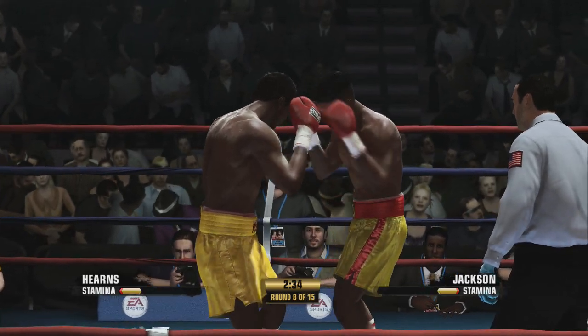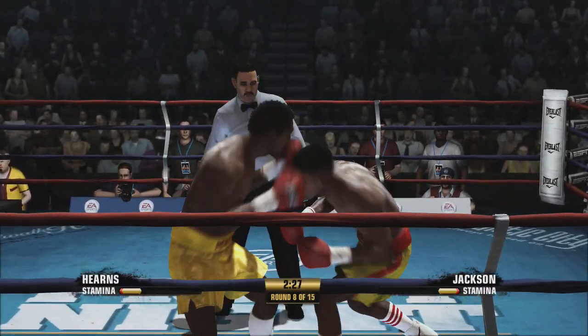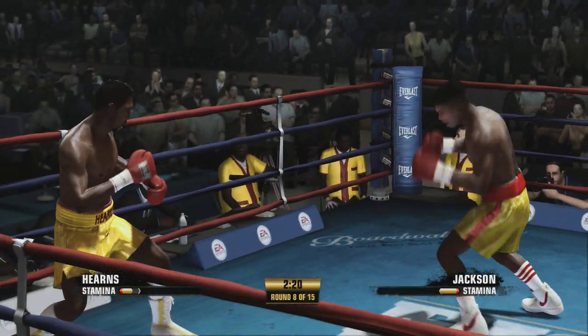Jackson's been able to let loose. He's throwing punches. He's just not landing enough of them. Well, he's throwing them from a little too far away. He's not getting into that punching chamber. He's starting to launch them just a little too soon, and his opponent is warned.